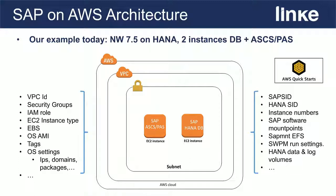And beyond infrastructure, when we get into the SAP specifics, we need to know what is the SAP SID that we want to deploy, instance numbers, SAP HANA SIDs, SAP software mount points in the different EC2 instances. If we're going to set up the sub-mounting using AWS EFS, the specific SAP Software Provisioning Manager settings that we want to execute in order to install our specific SAP product version, where we want our SAP HANA data and log volumes to be deployed, and so on and so on and so on.